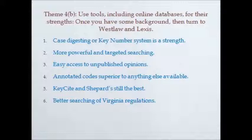But if you want to be able to do the sophisticated keyword searching of these regulations, it's not so easy to do that from the administrative code as available from the General Assembly. So you're better off doing that in Westlaw and Lexis. So what you want to do is sophisticated keyword searching of Virginia regulations. That's a feature that Westlaw and Lexis allow that you're not necessarily going to find elsewhere.